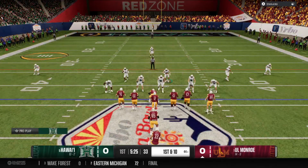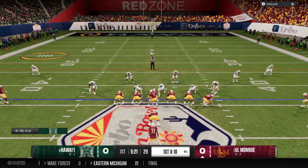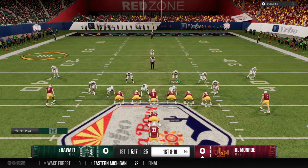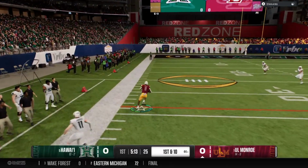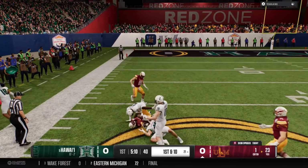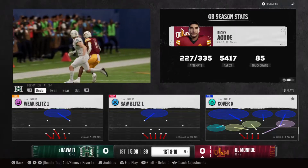And the Warhawks with first and 10 here. There's the snap, and he's looking to throw. Catch made on the out route. Finally brought down, but this is a big play. Moves the ball down to the 21.